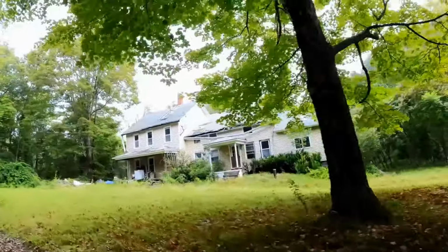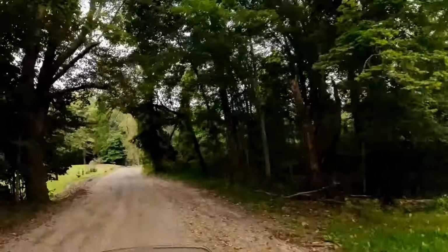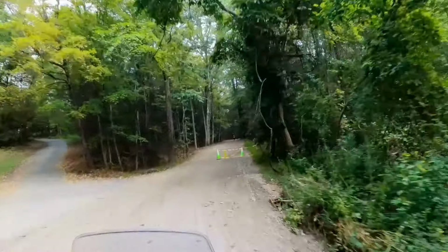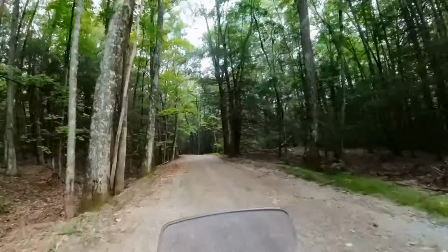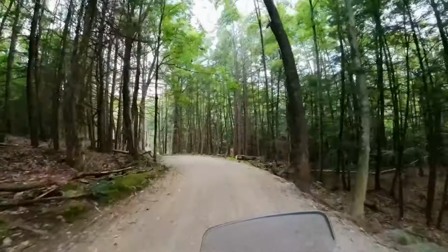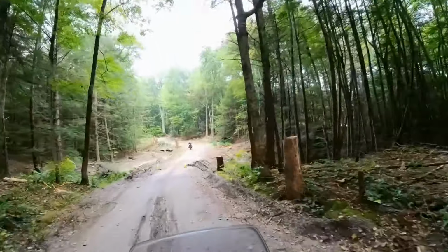Driving past the abandoned house we were by yesterday, it warrants a visit at a later time. All right, now we're going to outlaw trails here. Road closed. It doesn't apply to us. This is the Deerfield Grand Canyon.